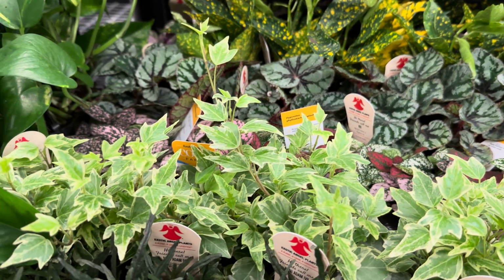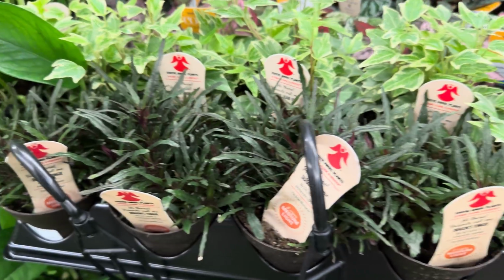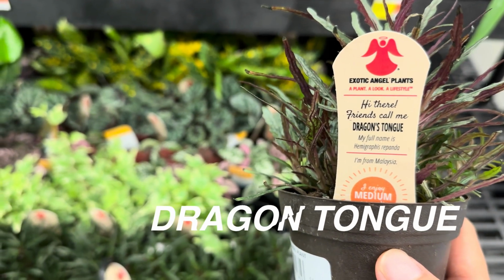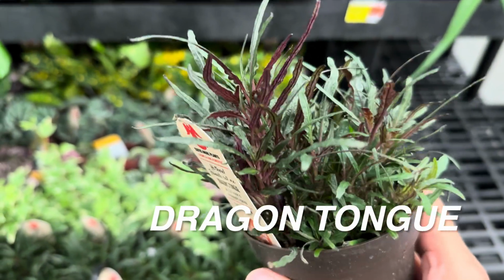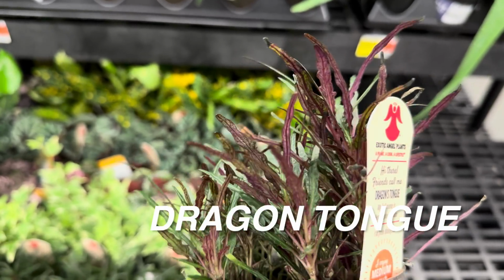So we'll see. But these are in another assortment of Costa Farms Exotic Angels. These ones are all for $4.97. This one right here is the Dragon's Tongue plant right over here for $4.97. I like the texture of the leaves. They're very serrated and just very thin and delicate. I love the purple undersides of it as well.